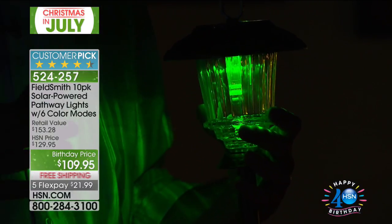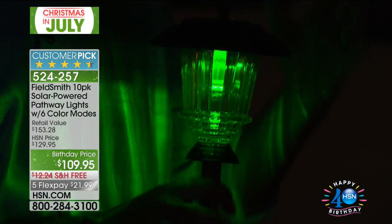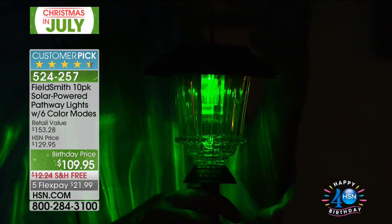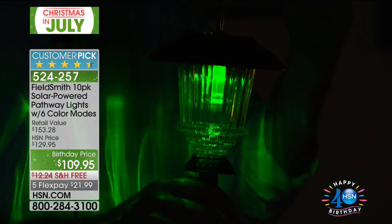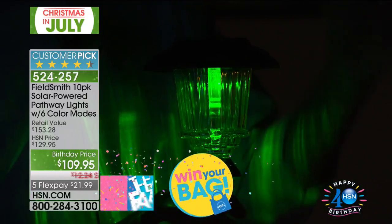It's so easy, and it's a great, beautiful, bright light. Now, remember, we're talking about decorating for Christmas, but these are going to be your amazing lights all year round. These are powered by the sun. These are the best quality solar lights we've ever had on HSN. You're getting a set of 10 with 6 lighting options, a remote control.